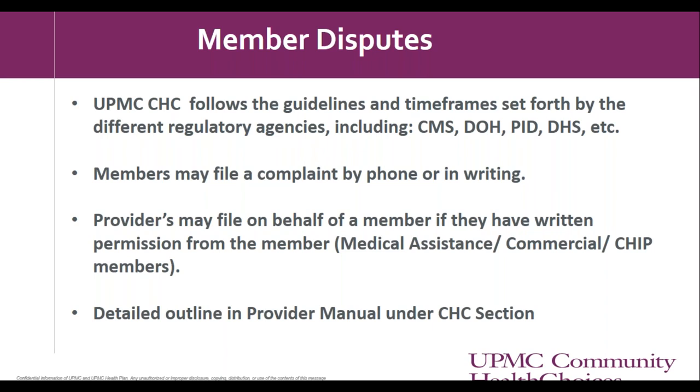Okay. Here's another one. This one may have already been covered. If we have been sending any critical incidents to the service coordinator, is that okay to do? Yes, that's fine.